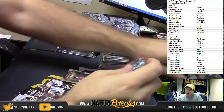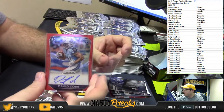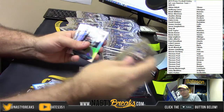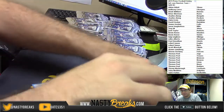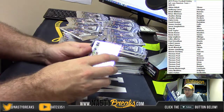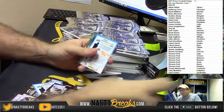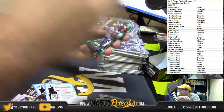Number to 150 for the Titans. David Cobb auto for the Titans, number to 150. Eddie Goldman auto for the Bears. Arian Foster, number to 75 for the Texans.